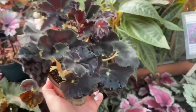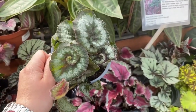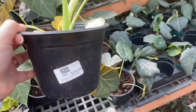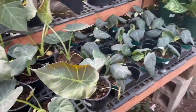$13.99 for that one. All of the pots are usually 4.5 to 6-inch pots on the begonias. Little escargot begonia. I wish I had gotten that one that day. That is a regal shield for $29.99. I have never seen those there before.